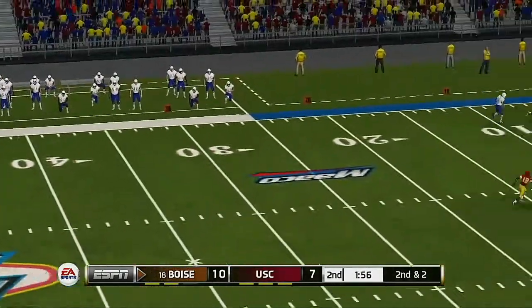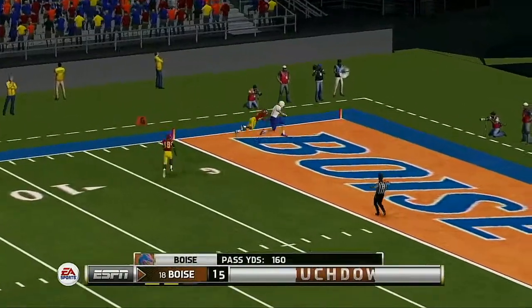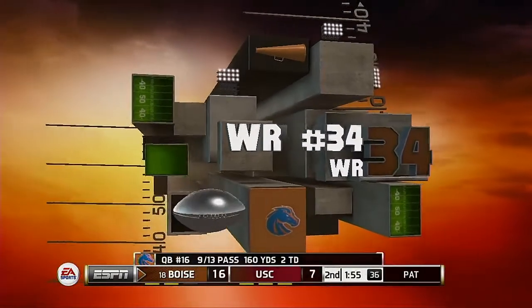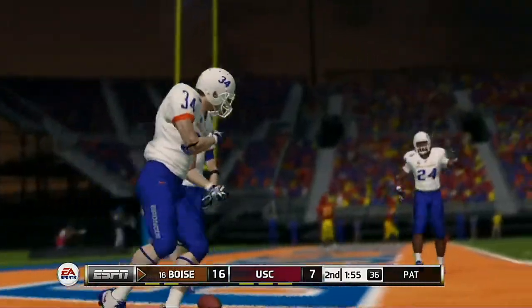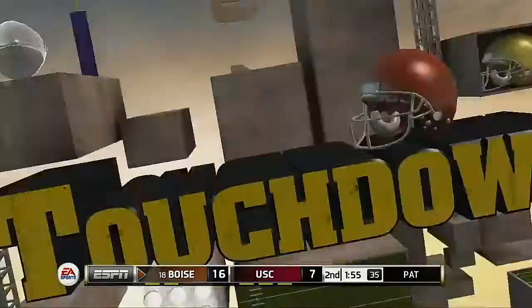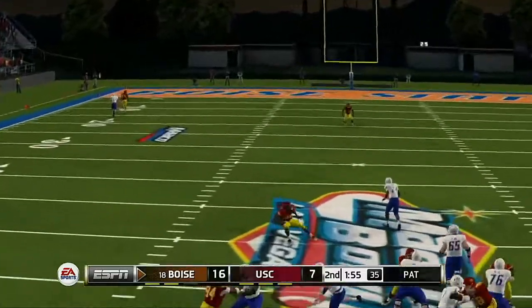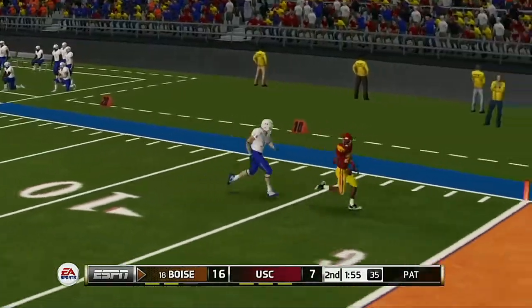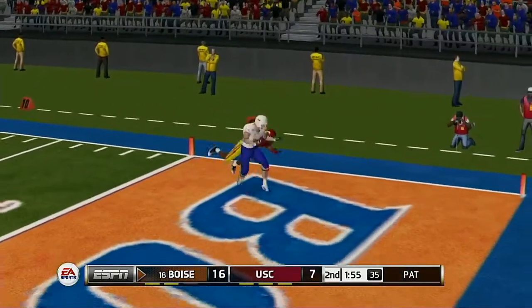Play action, going deep. He's got it, touchdown. Wow, an almost impossible pass to defend, and it goes for 6. Yep, the defense would have needed 12 guys on the field that time.